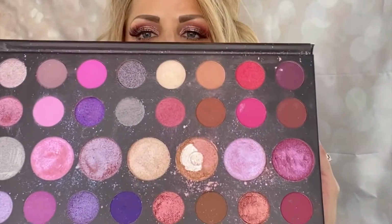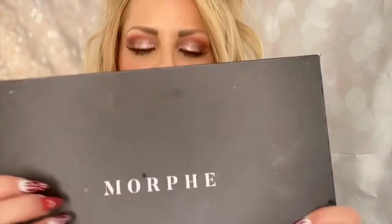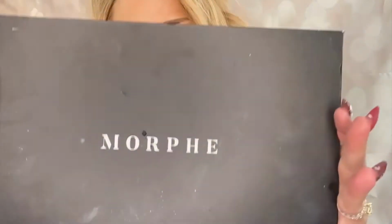My favorite one, though, is such a gem because I get my browns, I get my purples, I get my pinks. It's just a slew of colors, and I really love this one. This one is actually $35 for all those colors. Pretty darn good price, if I do say so myself.